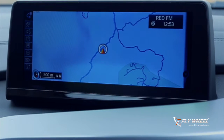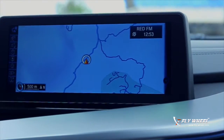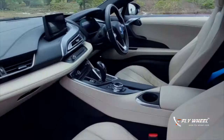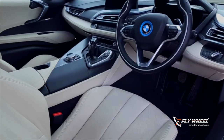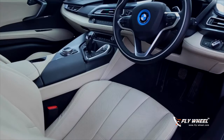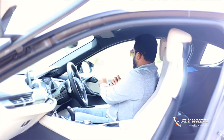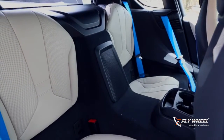And even the iDrive system has been improved. The graphic level is very good. It also shows you a lot of information like the battery charging and everything, which I'll explain while I'm taking the drive of this car. More of the cosmetic changes seen in the car are the usage of blue color around the logo on the steering wheel, and even on the seat belt, which is a very flashy blue color, which also gives the highlight of the i8 model.